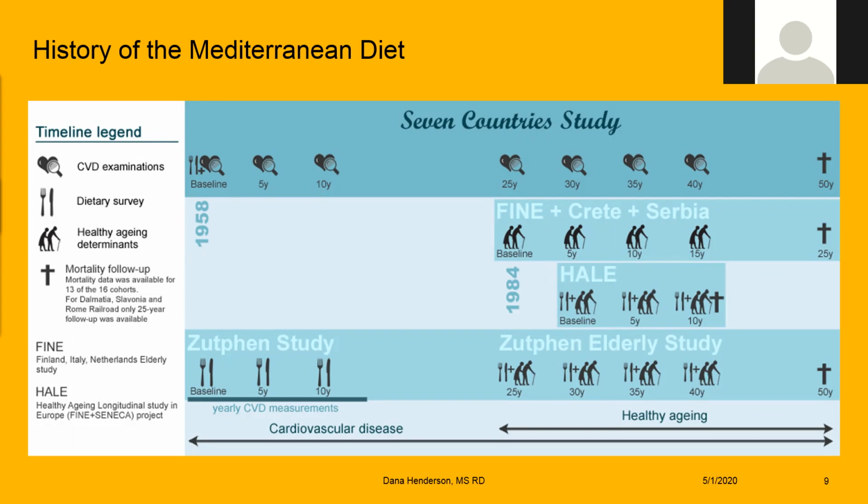Throughout these different studies, they used a lot of different mortality markers to see essentially the longevity of the lives of these people they originally started studying all the way back in 1958. So again, this was a big overarching study that broke up into these tiny little cohorts that were able to collect a ton of different information regarding diet, lifestyle, as well as clinical outcomes.